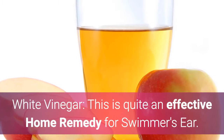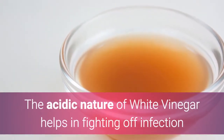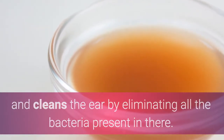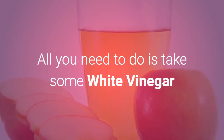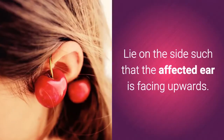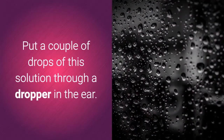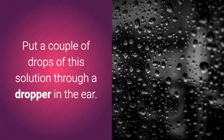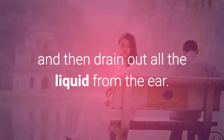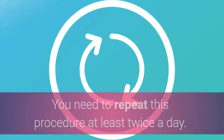This is quite an effective home remedy for swimmer's ear. The acidic nature of white vinegar helps in fighting off infection and cleans the ear by eliminating all the bacteria present in there. All you need to do is take some white vinegar and rubbing alcohol in equal amounts in a small bowl. Lie on the side such that the affected ear is facing upwards. Put a couple of drops of this solution through a dropper in the ear. Stay in this position for about a couple of minutes and then drain out all the liquid from the ear. You need to repeat this procedure at least twice a day.